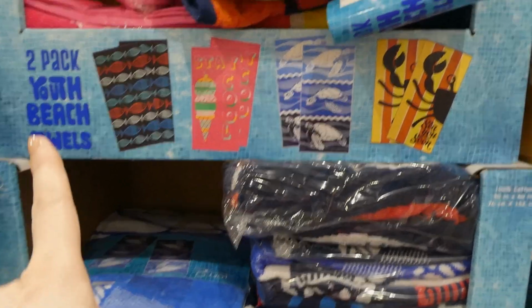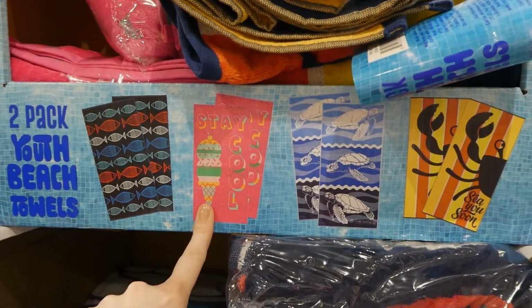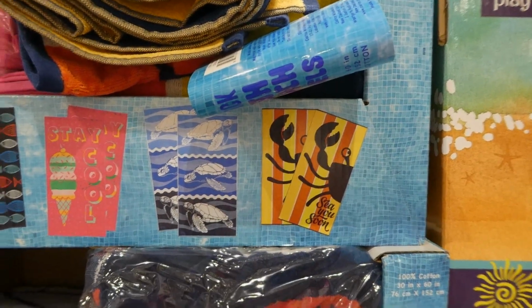So there's 4 options. You get the fish, you get a 2-pack of each. There's the Stay Cool with the ice cream. There's the sea turtle, that one's pretty neat. And then there's the crab with the stripes.